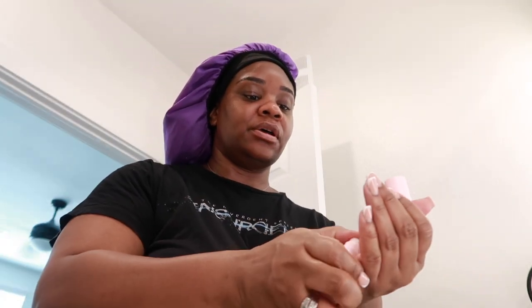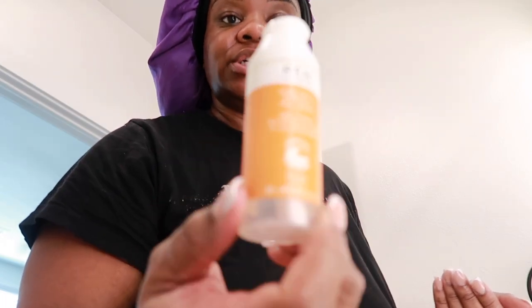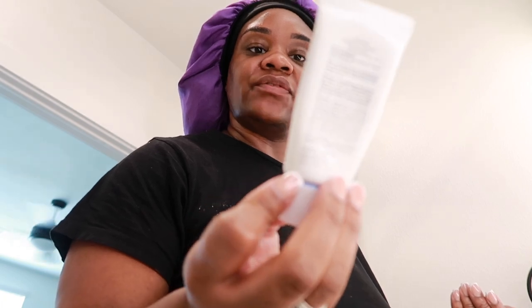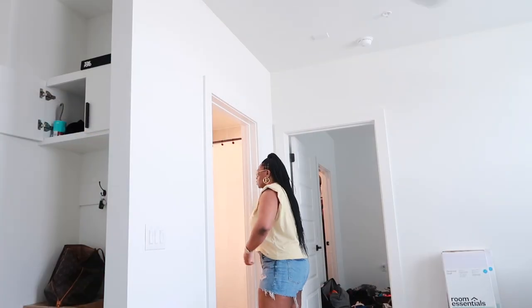Let me hurry up. So I'm gonna use these niacinamide drops. And then we're actually not gonna use that hydration thing. And then for moisturizer, I'm going to use my Ren Glow Daily Vitamin Gel Cream. And then my Laneige Hydro UV Defense Sunscreen SPF 50. Like I said, the camera's dying, so I'll check in when I'm. Okay.